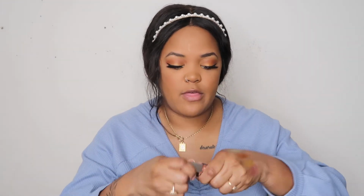So now I got some lashes on. I'm just gonna pop on a quick lip just to bring it all together. I'm just gonna use the Fenty Gloss Bomb. Alright guys, so this is the final look. I actually really like how it turned out.